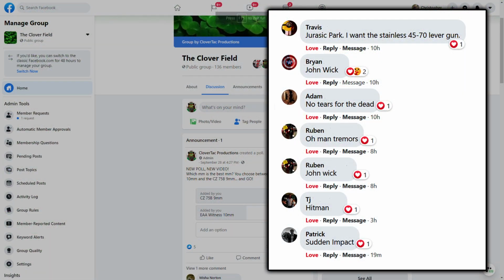And taking a look over on the Facebook group, we've got Travis that says, Jurassic Park, I want the stainless .45-70 lever gun. Brian says, John Wick. Adam says, No Tears for the Dead. Ruben says, oh man, Tremors and John Wick. TJ says Hitman, and Patrick says Sudden Impact.